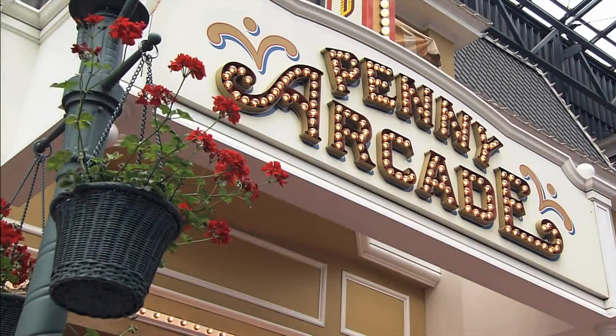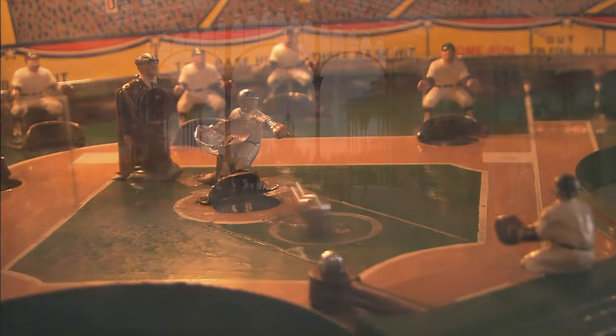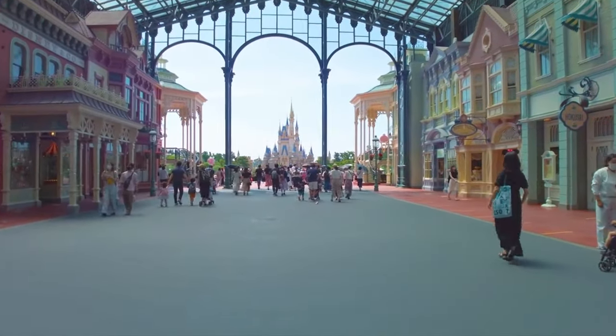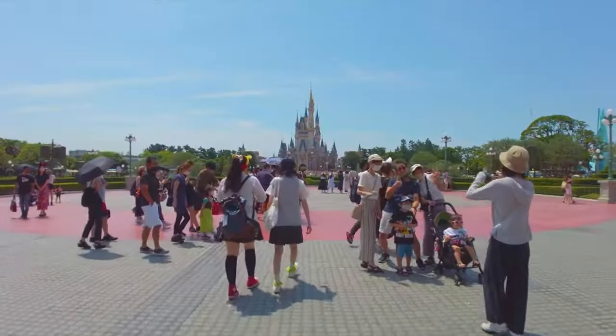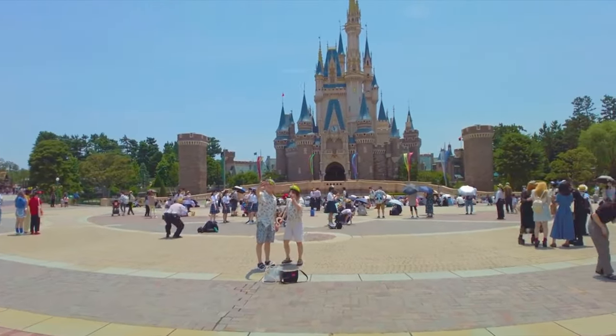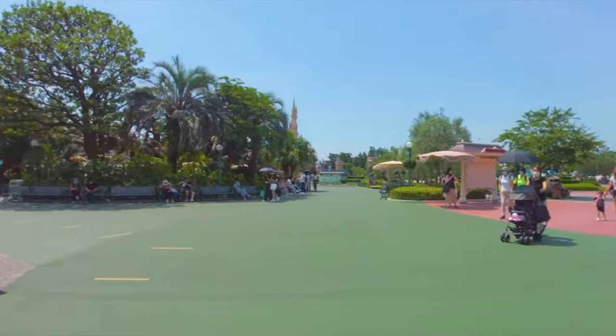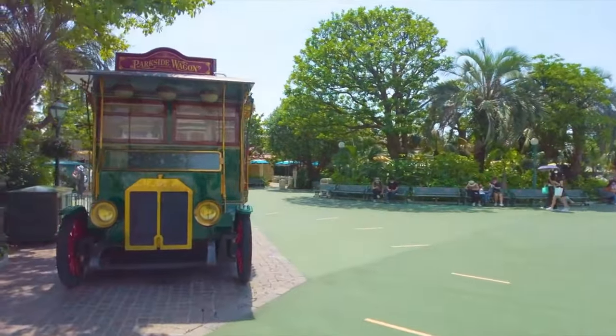You can also find the Penny Arcade with lots of antique claw machines, sports games, and other fun arcade machines. If you keep heading straight through the World Bazaar, you will come to one of the best castle reveals at any Disney park, as well as the huge main hub area, which is perfect for viewing the parades and nighttime entertainment.